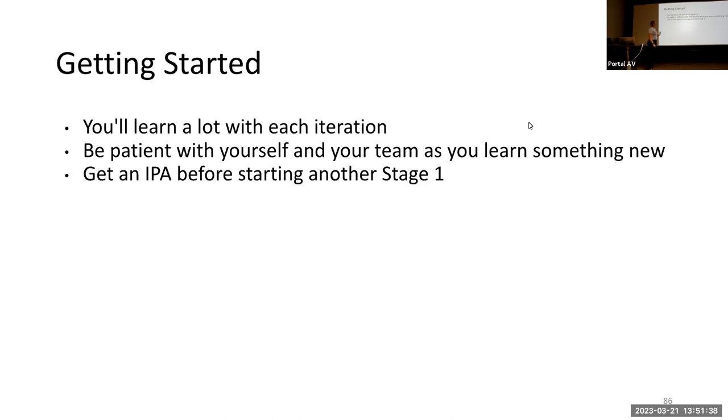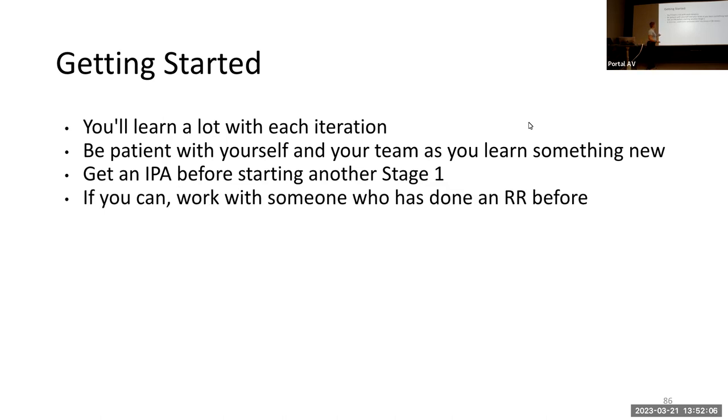Get an in-principle acceptance before starting another stage one. I wouldn't recommend starting multiple stage one proposals before you've gone through the full peer review process. So if I'm just going to dip my toe, when am I allowed to start the next one? I would say after you have an in-principle acceptance, then it's okay to maybe start another one. Because you learn a lot in that full process, but you really want to go through the full peer review process before you start something new.